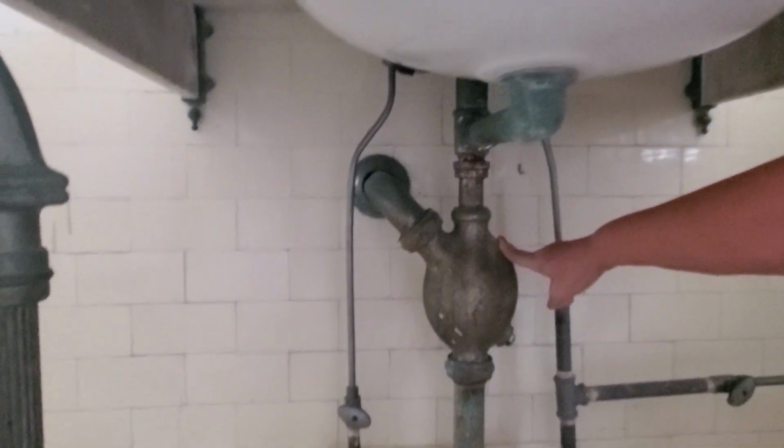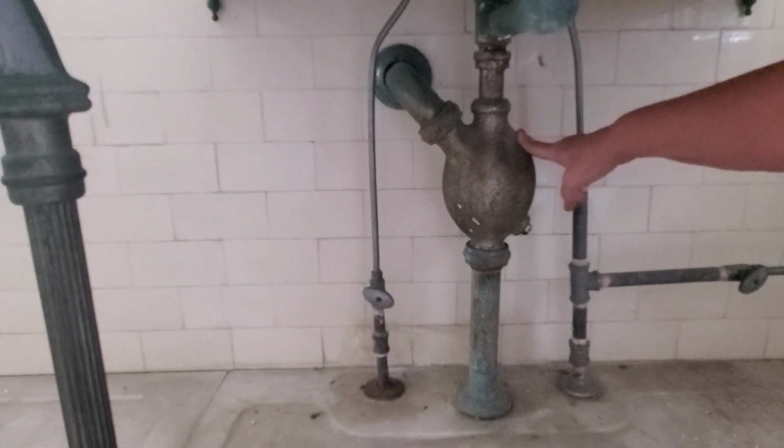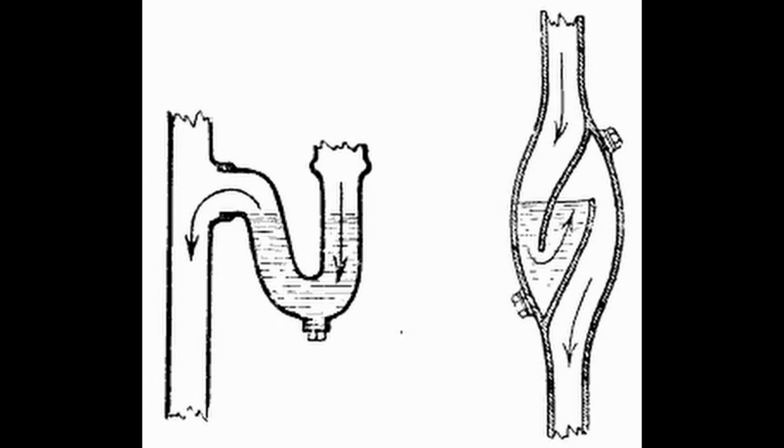This is a replacement for the modern P-trap. I shouldn't say replacement, it was the early design of the modern P-trap to keep sewer gases from backing up into the house. P-traps hold water to block sewer gas from coming up from the pipes into the room. This original P-trap serves the same purpose by creating a water block to keep that sewer gas out, but finding one of these intact is extremely rare.